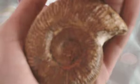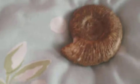Slightly bigger, on the other hand, is this one. And I'm not quite sure of the species of this one, but I got it from a friend of mine who brought it back from France. And it's reasonably big, I'd say. These again would have been squid-like, and the head would have come out here.